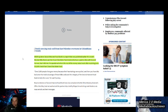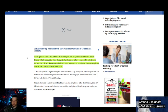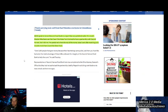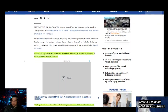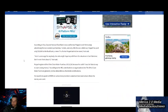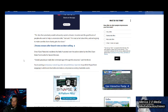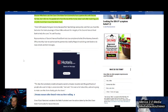Let's see here. WKBN spoke to Second Harvest Food Bank in a report that was published earlier this month. Director Mike Beers said the Clean Ohio Water Fund claimed to have a partnership with Second Harvest Food Bank, but didn't. He questioned where the rest of the money raised went after receiving just a $10,000 check from Clean Ohio Water Fund. So, $10,000. Where is the? Oh, they had, where's the breakdown? I thought there was a.